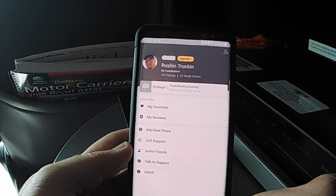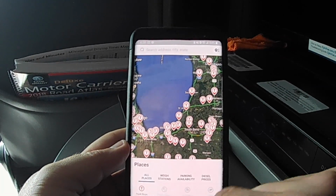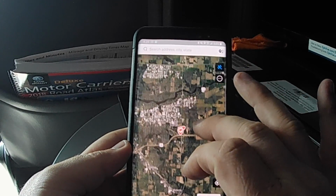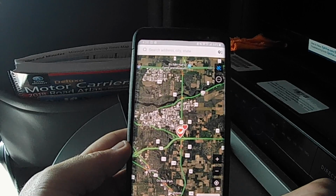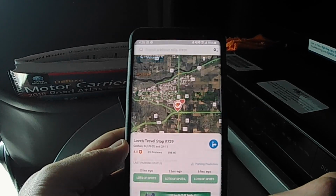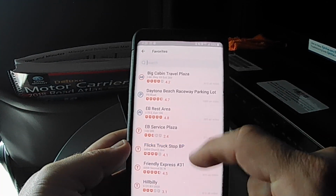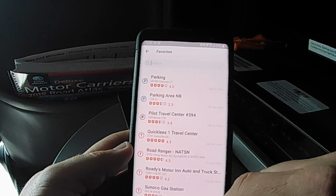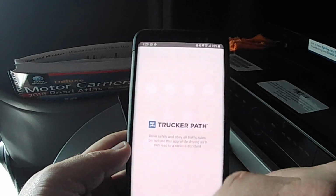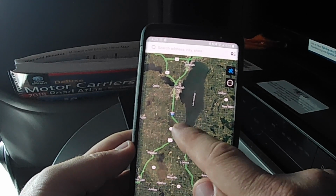Build a profile for yourself, and then if you find a truck stop that you like, for example, I know that I like going to this Love's if I'm going east and west on 80, you can add it to favorites and remove it from favorites. So when you get out of here, go to your profile, you can look at all your favorites and it'll show you everywhere that you've hearted, that you favorited. So that's pretty cool.